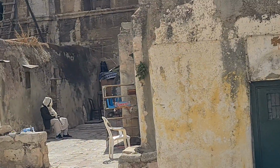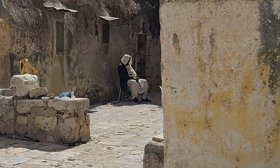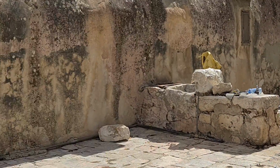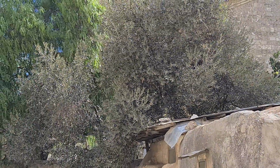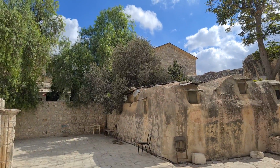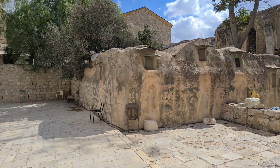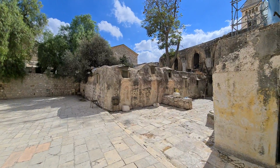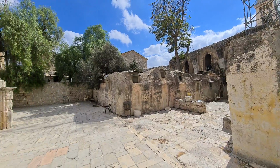According to the Ethiopian, amazing, isn't it? That tree, olive tree, is the tree that Abraham almost sacrificed Isaac on. And you can see how beautiful he is. That Ethiopian village, the monks are living there.